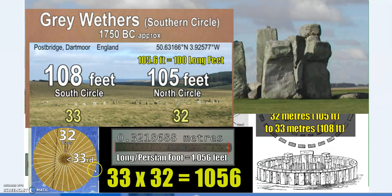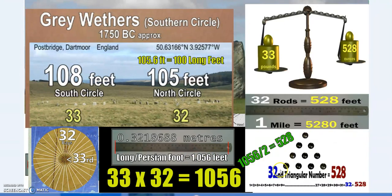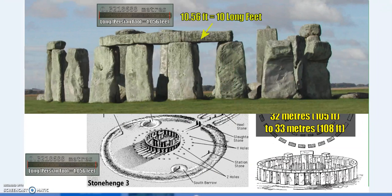So 33 over 32 as well, because 33 times 32 is 1056, the same set of digits. Half of that is 528, as in 5,280 feet per mile. 32 rods, 528 feet. A measuring rod is 33 feet divided by 2. 33 pounds, 528 ounces, 32nd triangular number, and these other aspects.